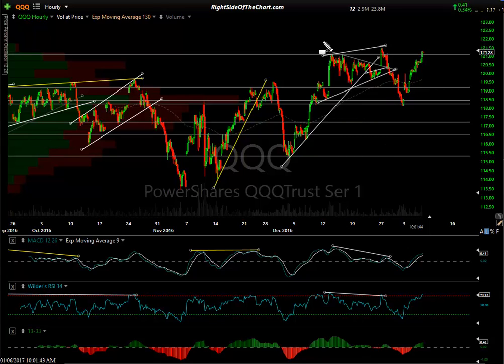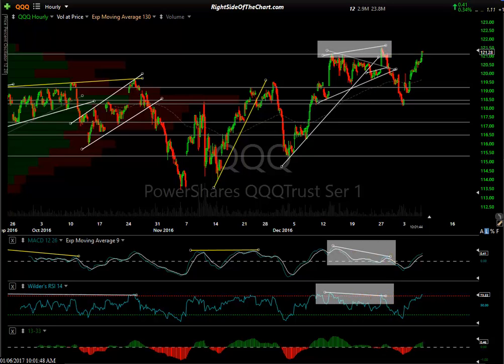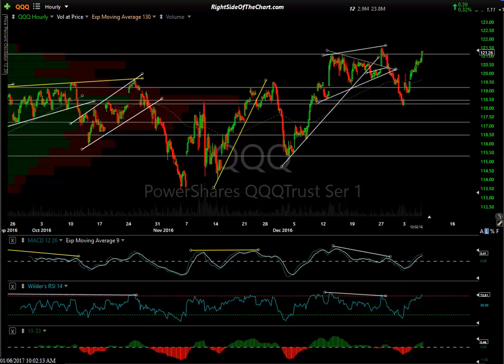Let's highlight it here. You had the divergence shown here, here, and here, and of course those divergences did play out for correction. And as I often say, the amount of the correction, although there's not a hard formula for it, is typically commensurate with the scope of the divergences. In other words, these were divergences lasting just a couple weeks here, and therefore you had a correction that lasted a few days and a bounce back so far.